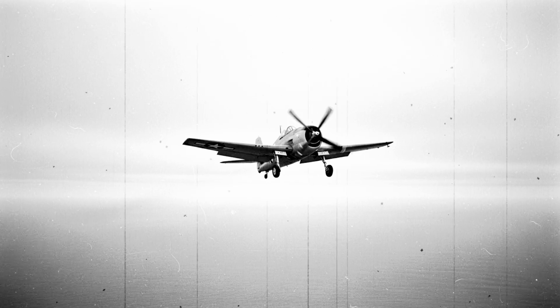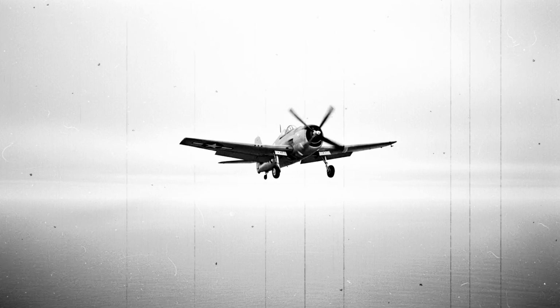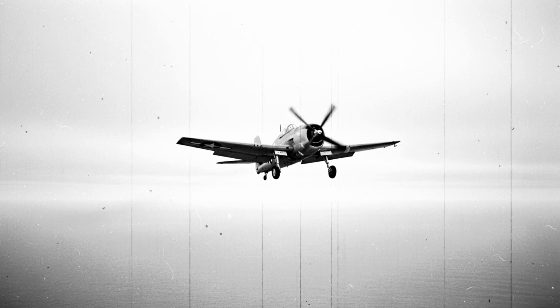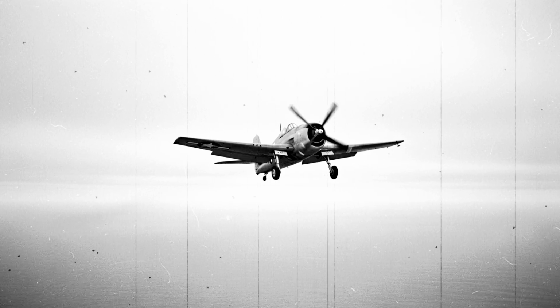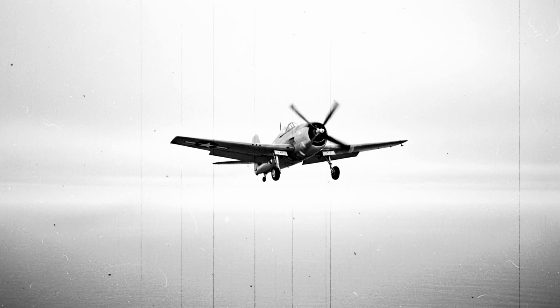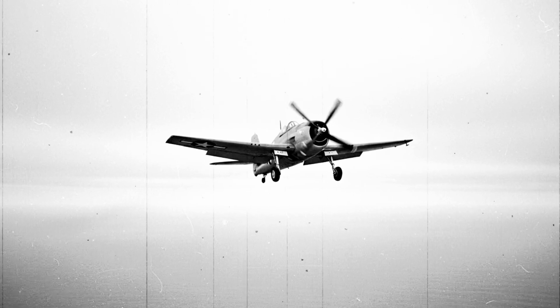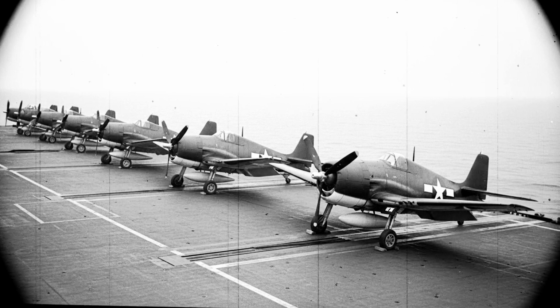The mission was simple: escort the bombers, protect them from Japanese fighters. But simple didn't mean easy. As the formation flew toward the target, the radio crackled. "Bandits, 11 o'clock high!" The pilots scanned the sky, and there they were. Zeros. Small, nimble, closing fast. The Hellcat pilots didn't panic. They'd been trained for this.